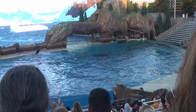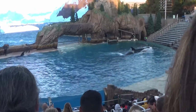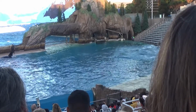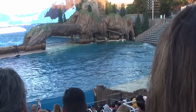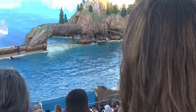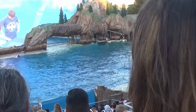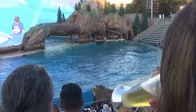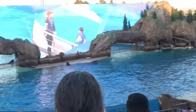You just saw these waves crashing in front of you, but you can't really imagine the amount of water displaced until you experience it firsthand. Luckily, we have a volunteer named Jordan who's going to come down and help us show the power of the killer whales. All right, Jordan, what you're going to do is sit right there on that blue bench, and you're going to hold on tight to that handlebar.